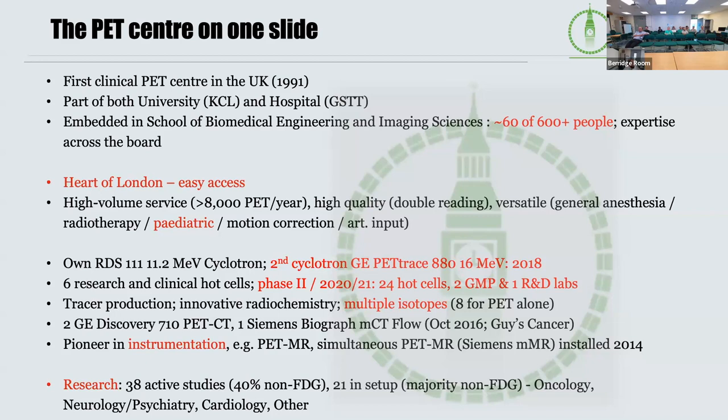We have two Discovery 710 PET-CT scanners, and one Siemens Biograph mCT Flow, that is in a separate room built into the radiotherapy department of Guy's Cancer Center. We have more than 38 active studies and 21 in set-up, and they cover a lot of oncology, neurology, psychiatry, cardiology, and other areas.